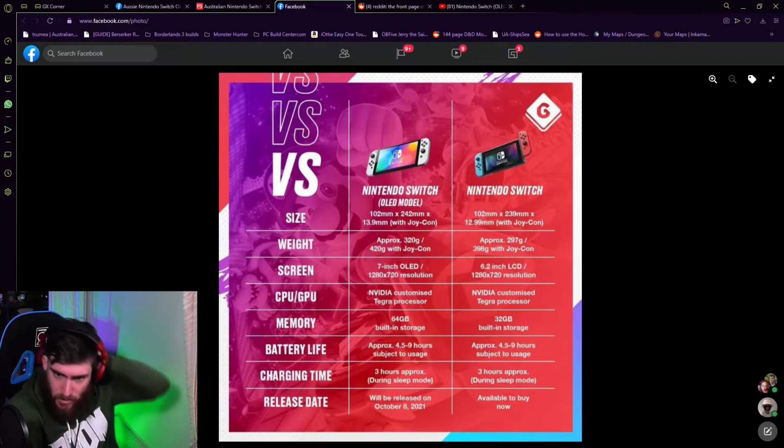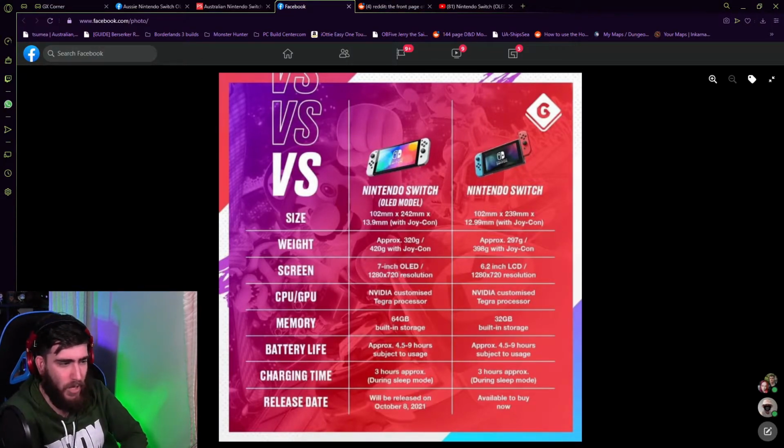24 centimeters, and then, you guys can read it, it's fine. I can't be bothered doing calculations for it. Aussies will. The OLED model's bigger, essentially. The weight, it's going to weigh more because there's going to be more inside the screen for the OLED model. 7-inch OLED screen for the new one, whereas the original Switch had a 6.2-inch LCD. So OLED's going to be a lot crisper. The resolution is still the same, which I think they missed out on here a little bit, which is disappointing. Especially when we get to the price, but that's later.